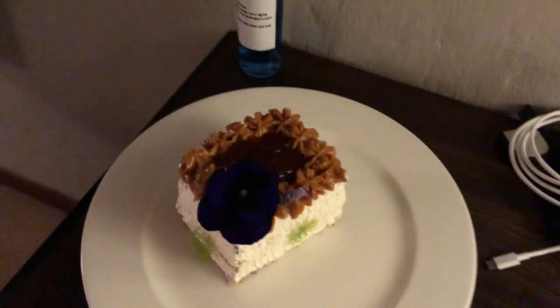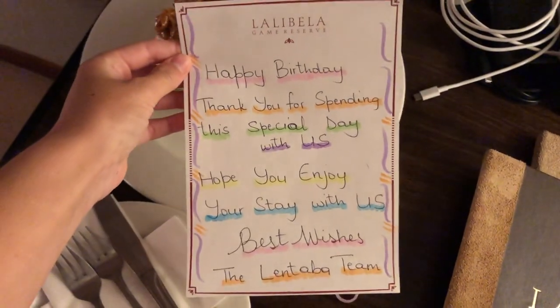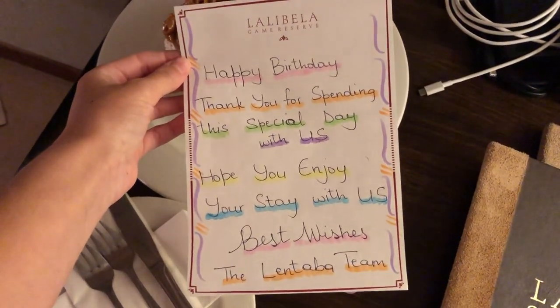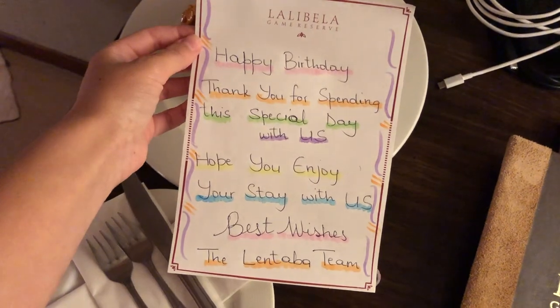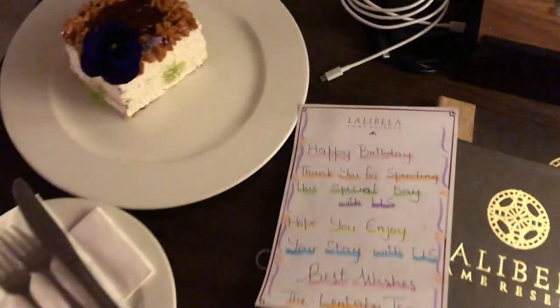But we also came back to this cake. Look at that. And then this note, because it's Jared's birthday in a couple days, so this trip is a birthday gift, and they left a note with the cake. So good.